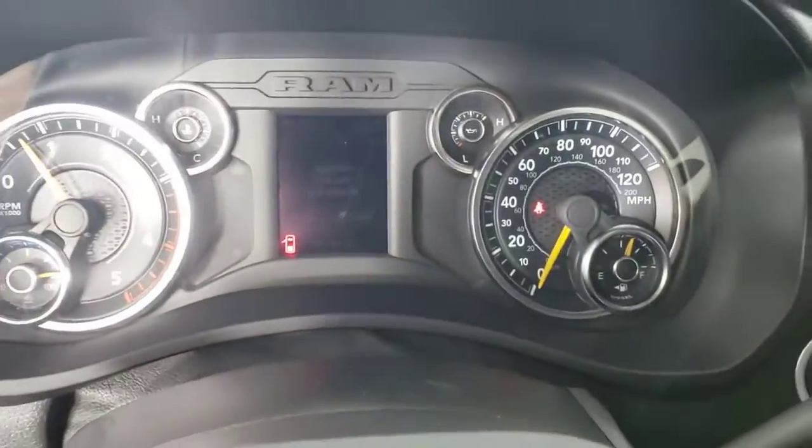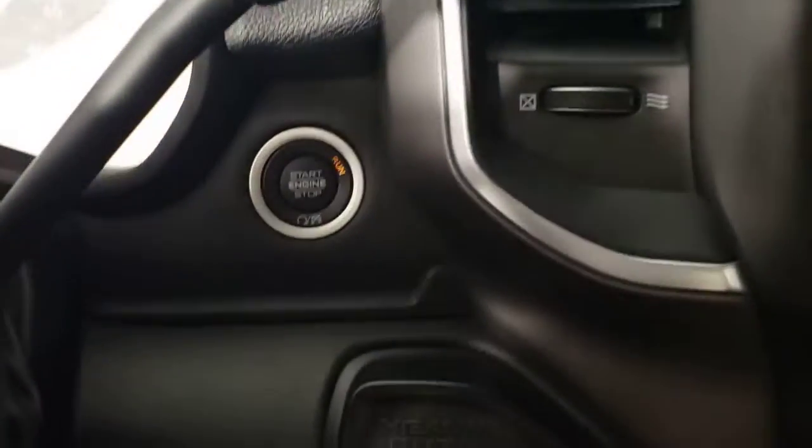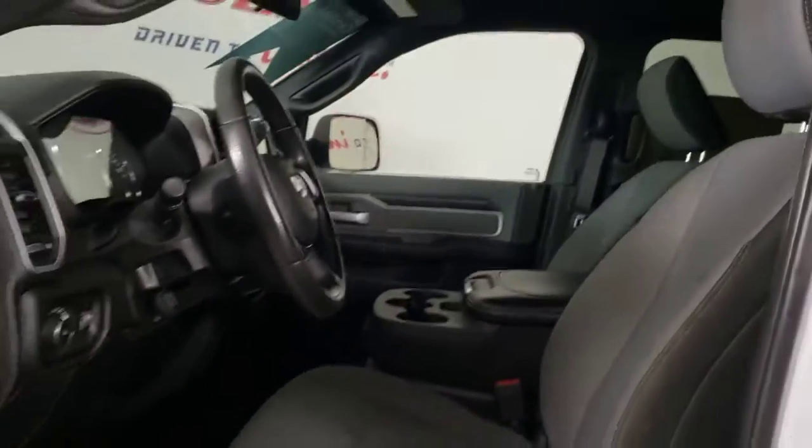These are just some of the great options this vehicle comes with: keyless entry, backup camera, electronic stability control, Bluetooth connection, traction control, intermittent wipers, tire pressure monitoring system, trip computer, power windows, four-wheel disc brakes.